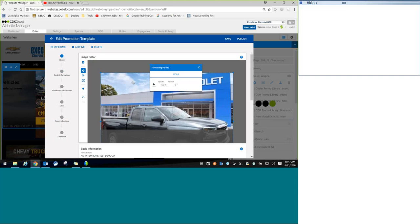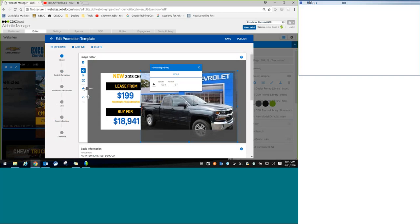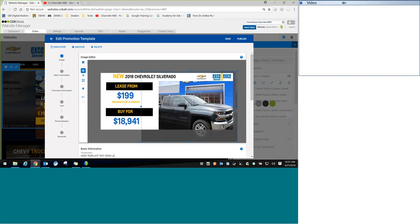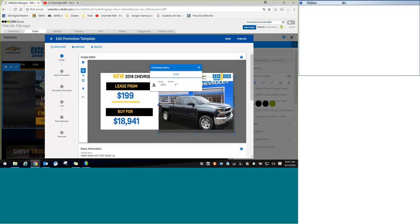Right? Ooh, that's big. Okay, so I want this template to fit in there. So what I'm going to do is I'm going to go down to my layers. I'm going to find my picture. I'm going to drop this way down below everything else by clicking this 100 times. And then I'm just going to stick my little graphic in here. And it slides right behind everything else.